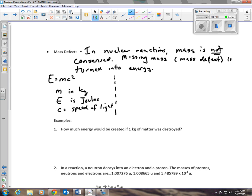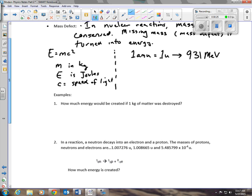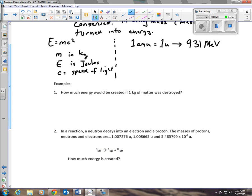Okay. The other way to calculate it is if you have your mass in atomic mass units. So 1 atomic mass unit, they use the symbol U for that, turns into 931 MeVs of energy. So if I have my mass in atomic mass units, I'm going to just multiply by 931, and that'll give me the energy in MeVs.